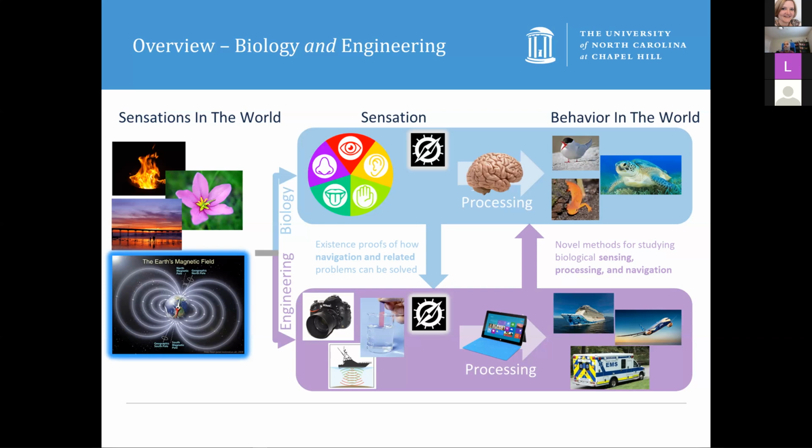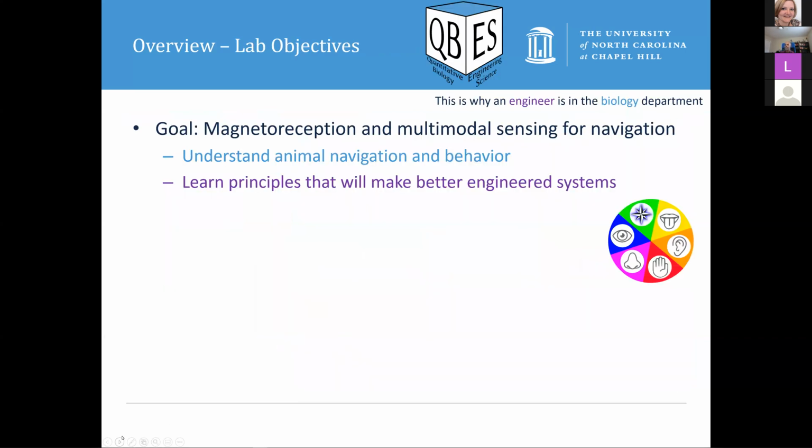But there are a lot of tools and techniques we can leverage, including robotics and computational neuroscience, to try to get a better understanding of how magnetoreception and processing of the magnetic field might actually work. So the bottom line is, if we learn about what's going on with animals, there's a lot that we could potentially take into engineered systems to better our engineered systems. But if we use engineered systems, we can also get a better idea of how animals work and do what they do. This for me is why an engineer is in the biology department looking at animal navigation.